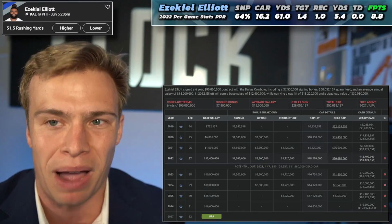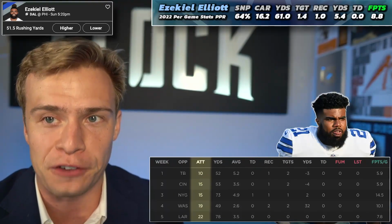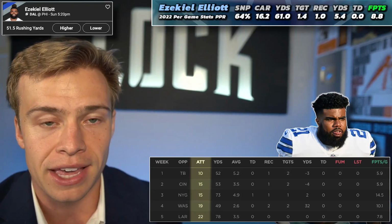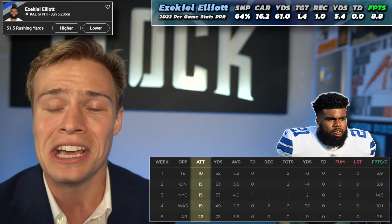Ezekiel Elliott, despite being pretty disappointing so far this season from a per touch standpoint. 10 carries week 1, 15, 15, 19, then 22. His role is not going anywhere. He has increased his carries pretty much every single week this season, similar to Breece Hall.